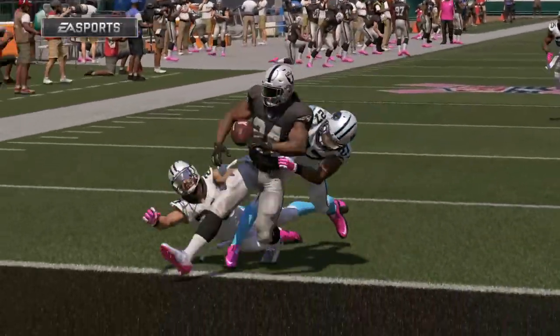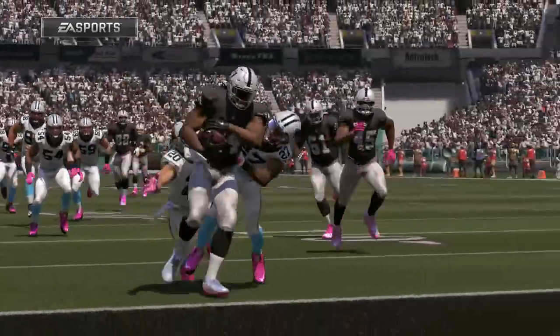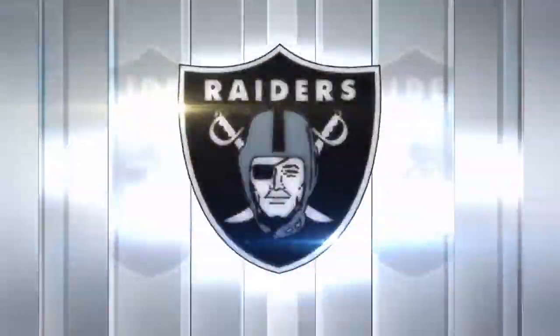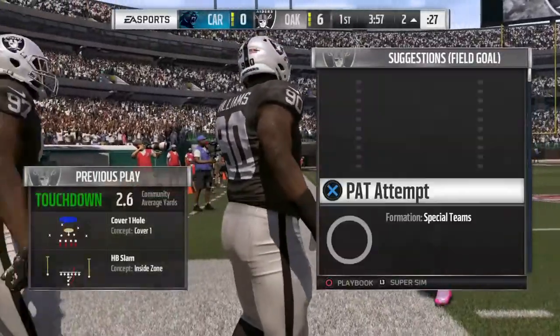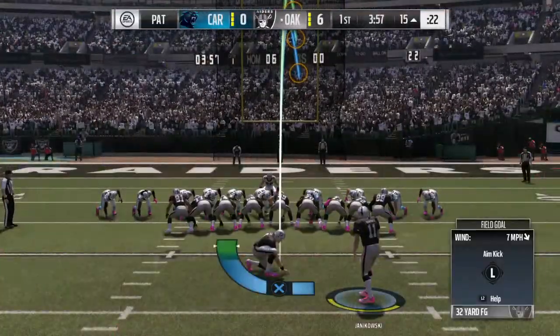Normally we see his counterpart, right? The scat back, the guy with the so-called speed. But we saw a little bit of everything there, didn't we? The big, powerful man with the football. He can also stretch it out a little bit in the open field. Sebastian Janikowski on for the PAT.